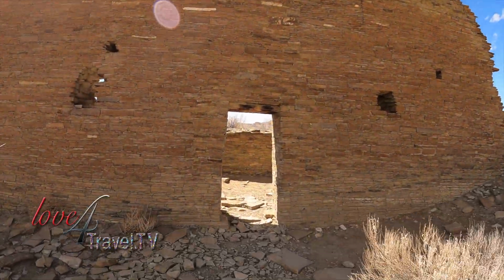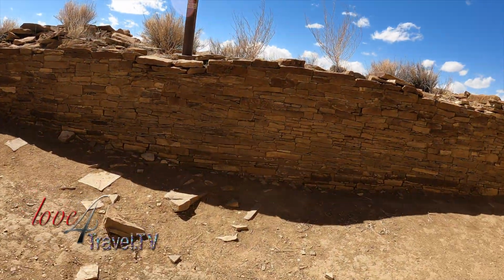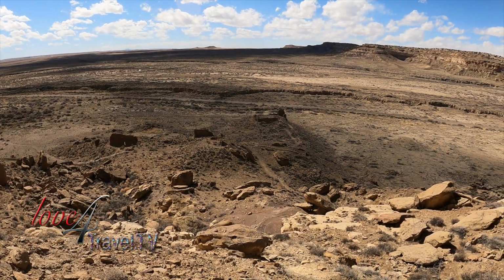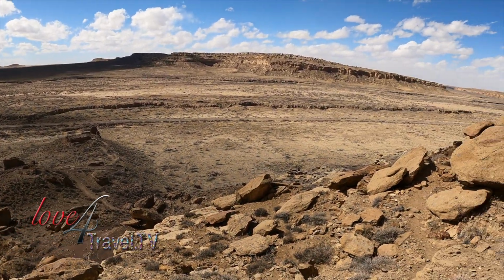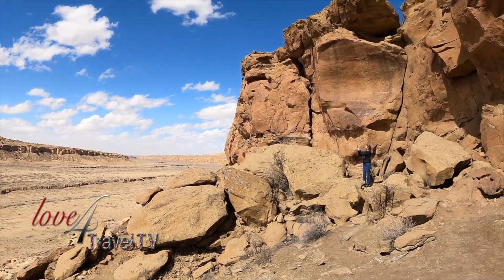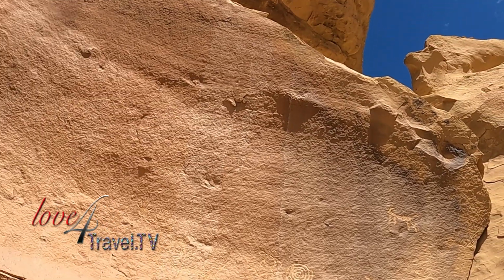We chose to follow the self-guided tour starting with Una Vida, which is a short hike from the Visitor Center parking lot. This spot offers panoramic views of the canyon. And when we climbed just a little higher, we came across a petroglyph panel embedded in the rocks.